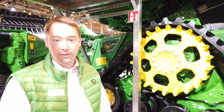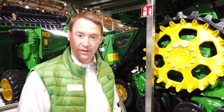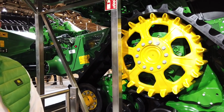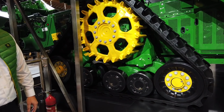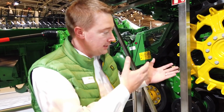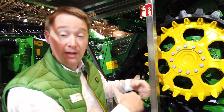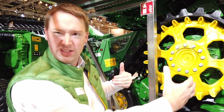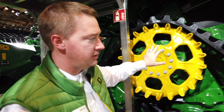All right, so here we are again with our X9. We're going to do a quick walk around, calling out some of the features that are going to be incorporated on this machine. First of all, here's our track system. Very similar in design to what we released in 2019 that you can find on our S-Series combines. It's been very successful and made specifically for combines to ensure it handles the vertical load, unlike a lot of tractor tracks that are more designed for horizontal loading. So very exciting, seeing a very positive customer reaction to that.